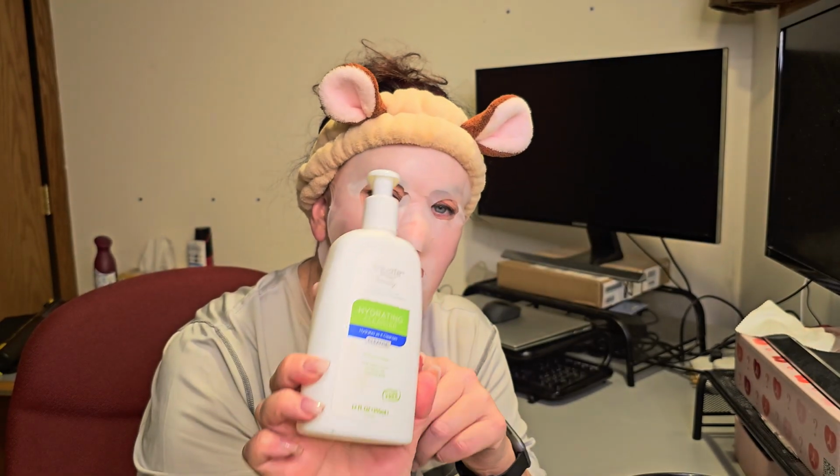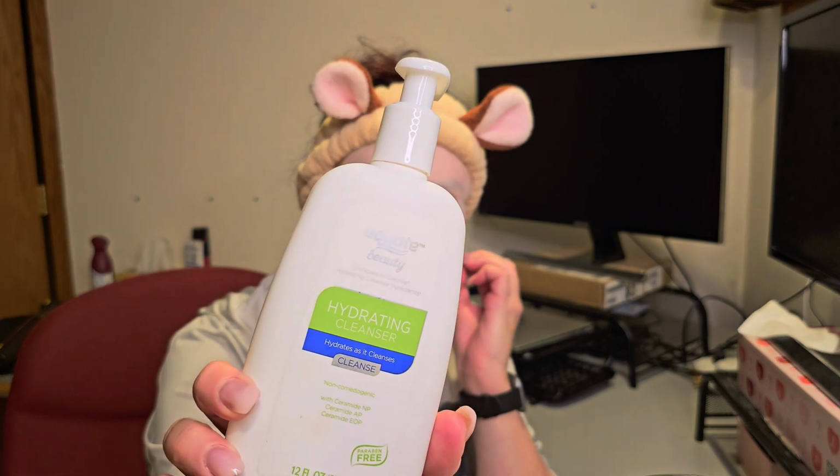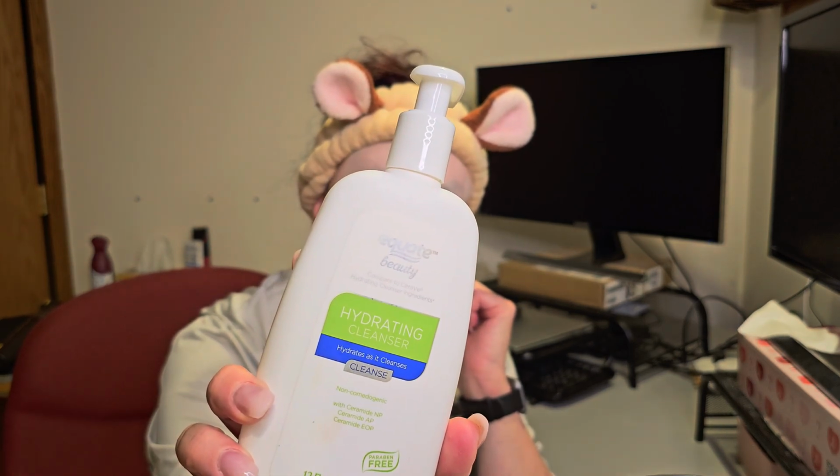So with this particular cleanser, it's very gentle in my opinion, so very happy with it. It's got ceramides in it, just like the CeraVe products. It's got 3 different types of ceramides in it. I just love how my skin feels after this.